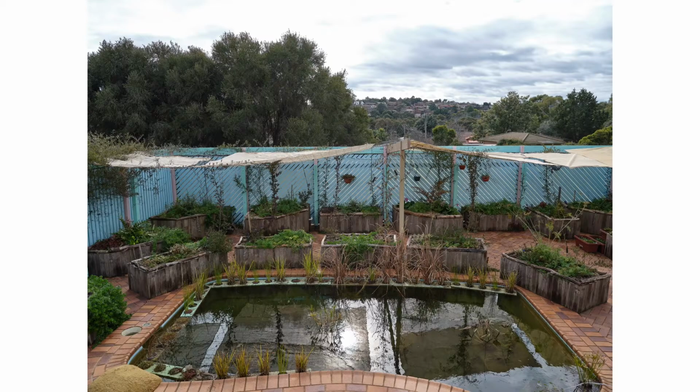The pool to pond conversion process has only been underway for about 18 months, but already it gives us a lot of pleasure watching the fish and admiring the water lilies flower. This coming summer we are looking forward to spending time under the shade created by the vines.